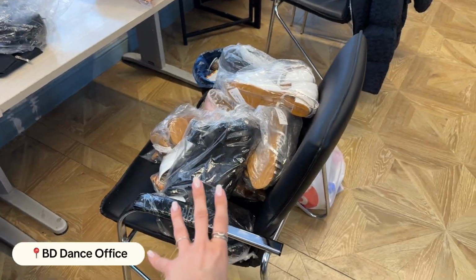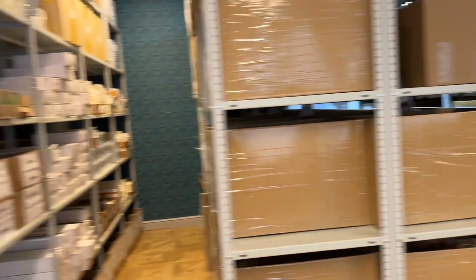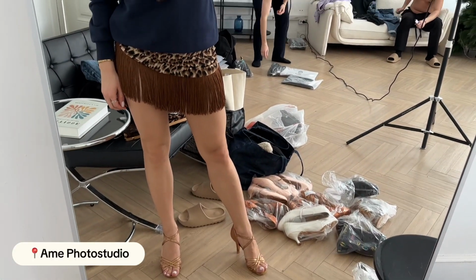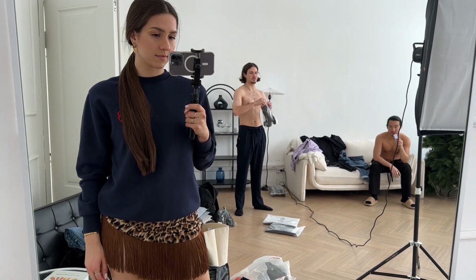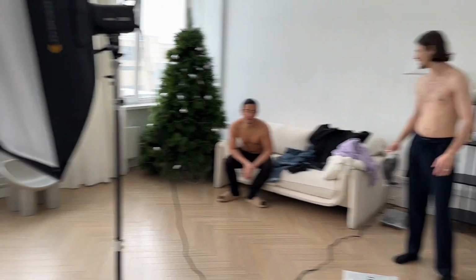We have to make content for all of this and this. Now we're packing the clothes. This is our huge storage. This is all that we have to film. Look at this too.